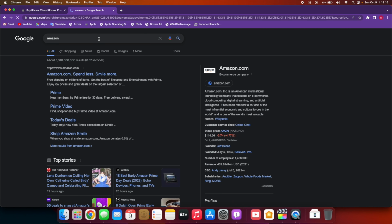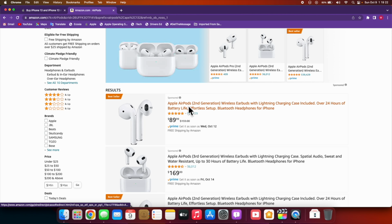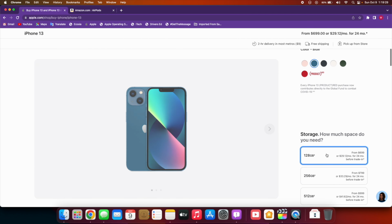And you can even go onto Amazon and get some AirPods right here. I personally go for the AirPods and the 128 gigabyte iPhone 14 combo instead of the iPhone 14. You could also just go for the iPhone 13 itself and save $100 just like that. And the AirPods and iPhone 13 combo is what I would actually recommend for most people.